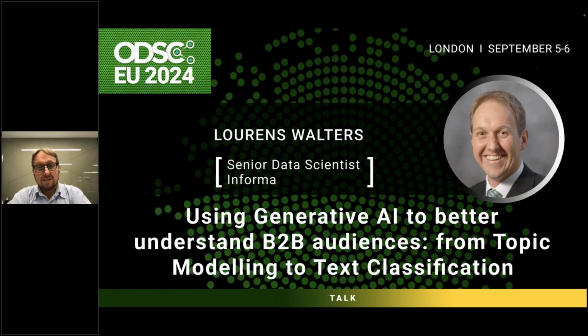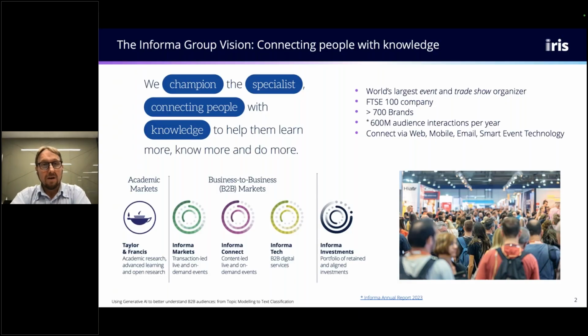But apart from that, what excites me about these use cases is not only the fact that they use generative AI to add value to our audience's experience. It's also that these use cases were implemented by using both generative AI and traditional machine learning methodologies, which is something that particularly interests me too. So without further ado, I'll tell you a bit about Informa.